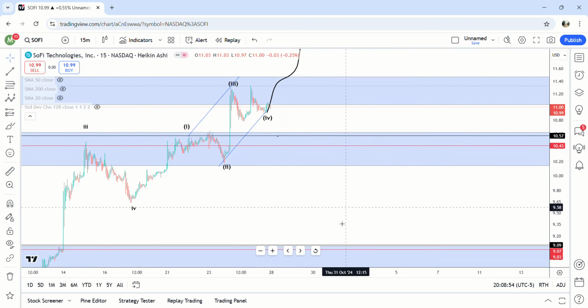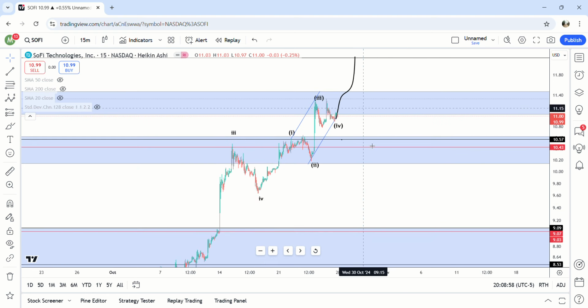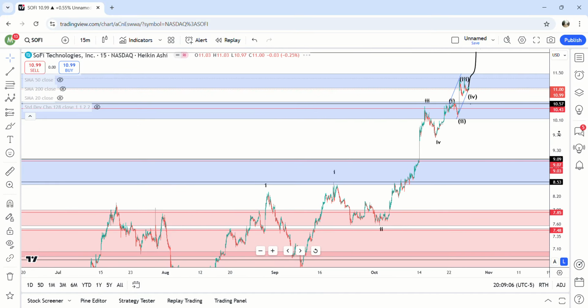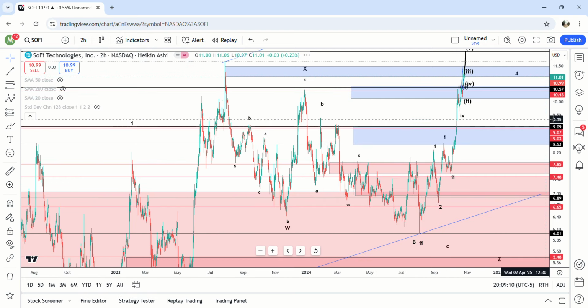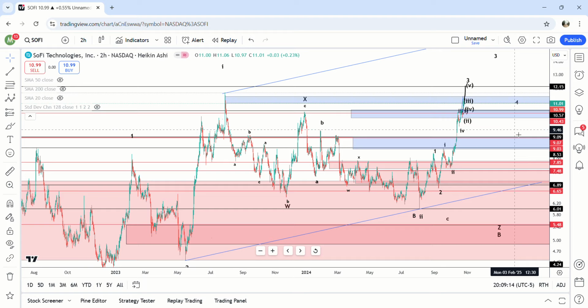The invalidation is probably not going to matter that much because we're going to wake up and the stock's going to be way down or it's going to be way up. But based on this chart, I would say it's going higher. So anyway, those are the three patterns I see long term. And what I see for tomorrow, I expect 12.15, potentially higher.